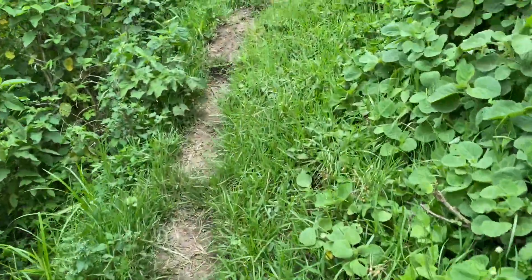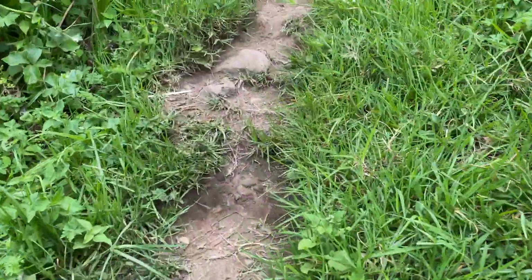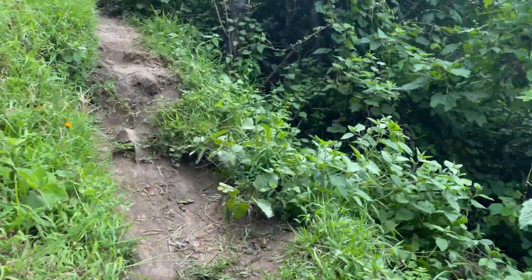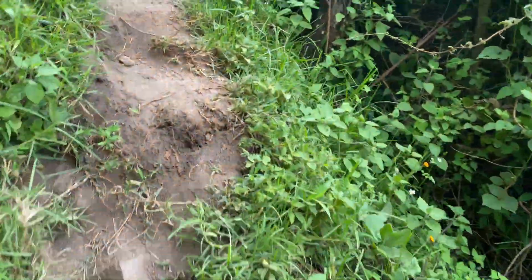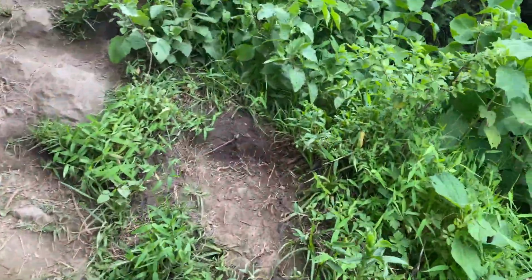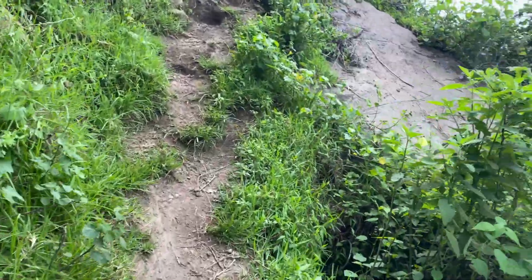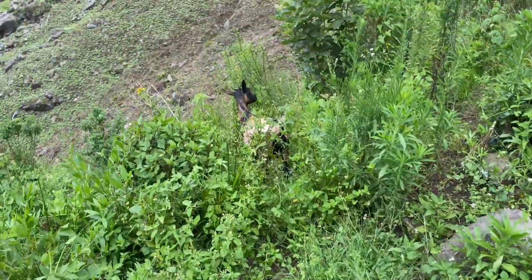Have a look. Oh, and there's a bench for visitors. My goodness.